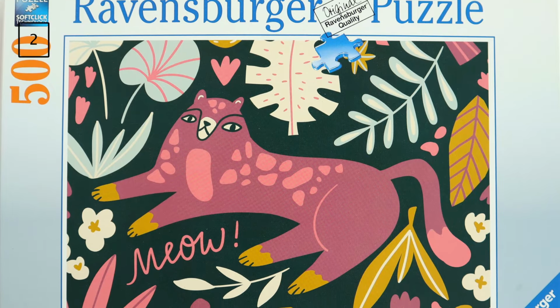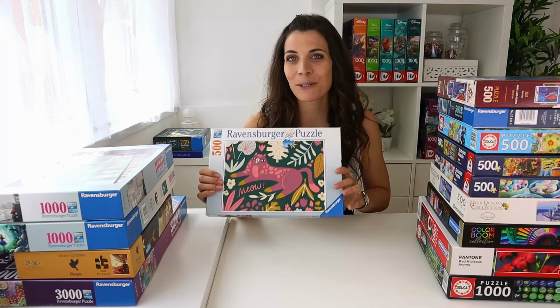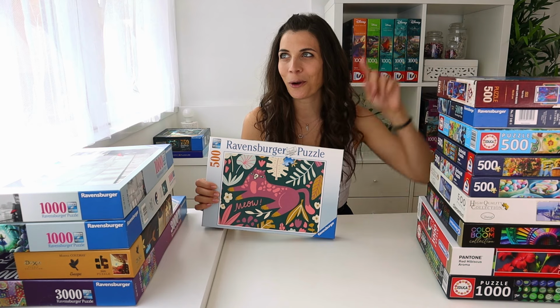Up next is the 500-piece puzzle by Ravensburger, and the title of this one is Trendy. This puzzle is also not available in Slovenia, I don't think, but Carolina brought it two competitions ago.